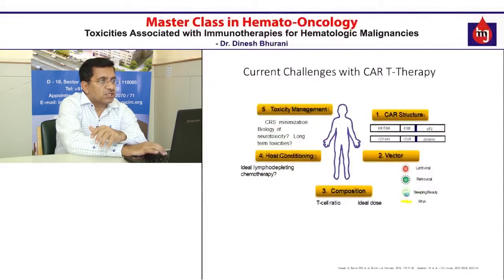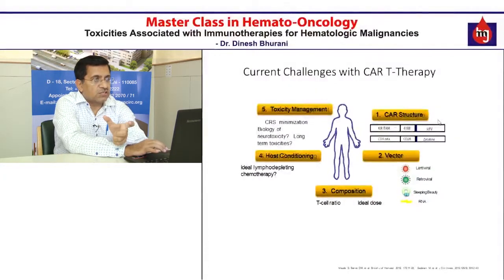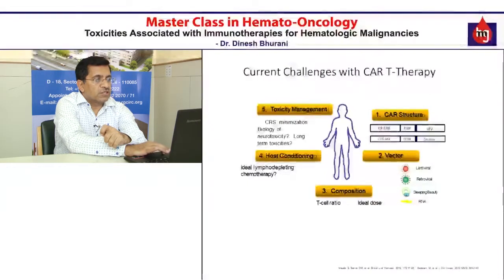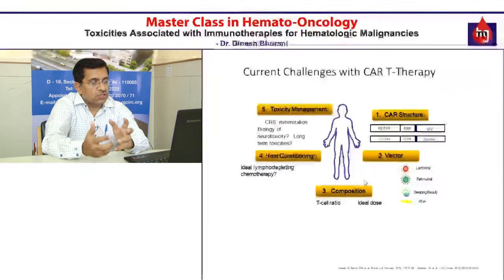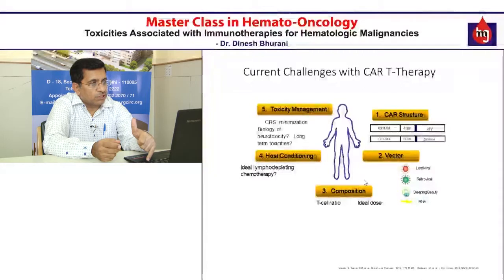What are the current challenges with the CAR T cells? There are various challenges with the CAR T cells themselves. The structure of the CAR T cell: do you need one co-stimulatory factor, or a second co-stimulatory factor to be added? What should the structure be? Which vector do we need to use, lentiviral or retroviral? What should the composition be, the CD3 and CD4 ratio, the ideal dose, how would you condition a host, the ideal lymphodepleting chemotherapy, and then the toxicity management. These are the various challenges which will require more experience and more data.